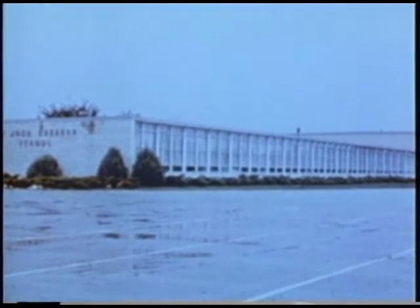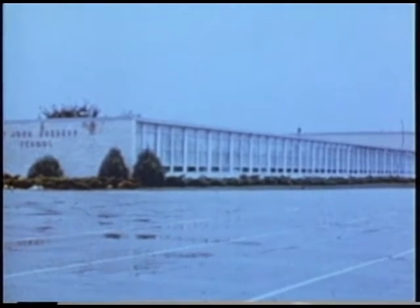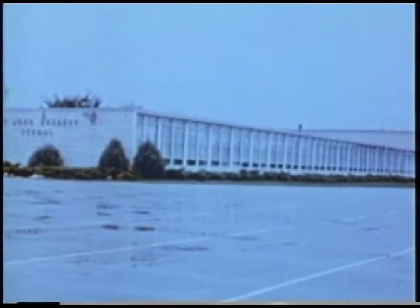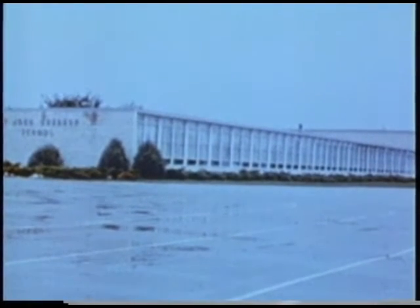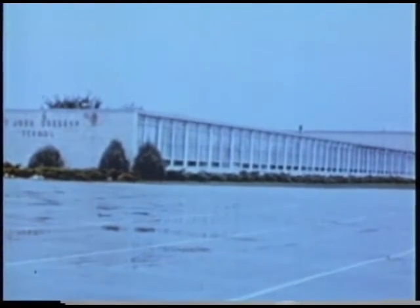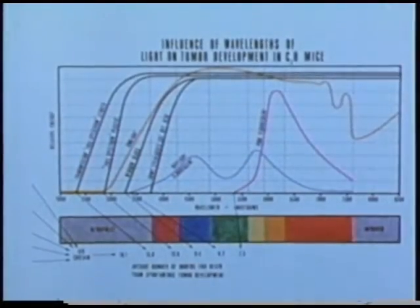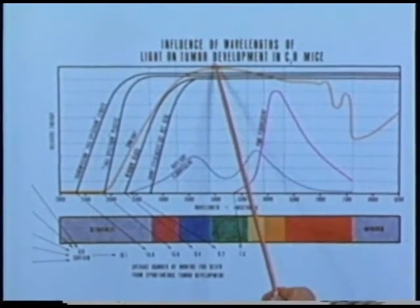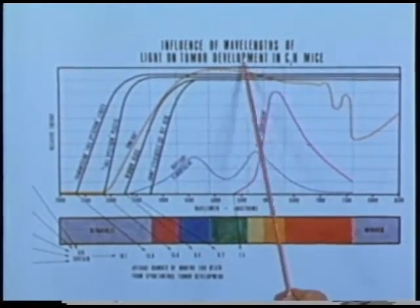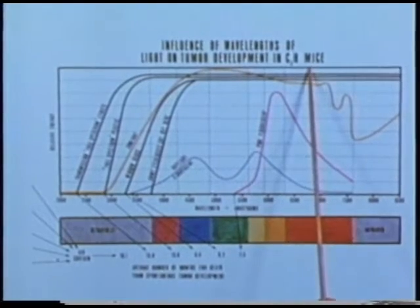And coincidentally, at this same time, all of the deluxe warm white tubes were old and were replaced with cool white, which, though not a full spectrum type of tube, do represent less distortion than the deluxe warm white when compared to natural sunlight. The possible significance of this may be better illustrated in this chart, showing the influence of wavelengths of light on tumor development in C3H mice.